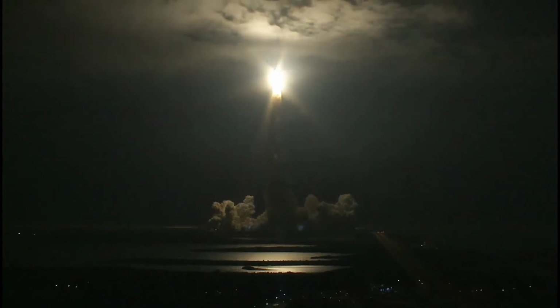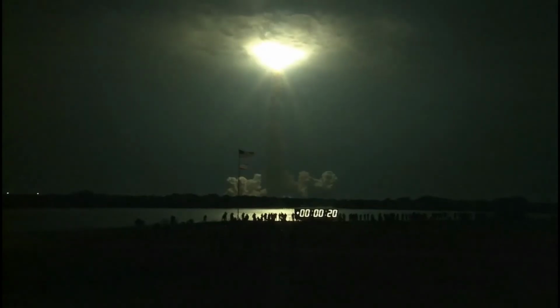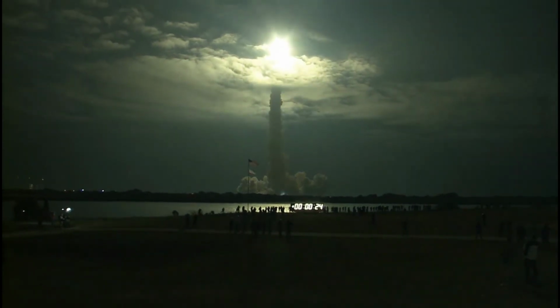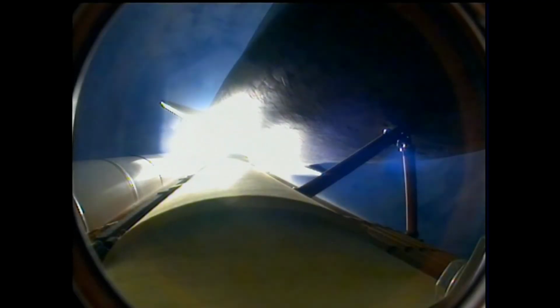Roger, roll, Endeavour. This is Mission Control Houston. Endeavour's roll maneuver is complete. It is now in a heads-down position on track for its flight to the International Space Station.